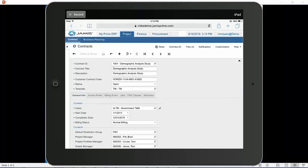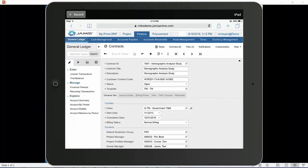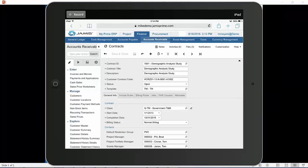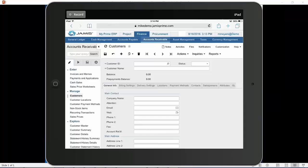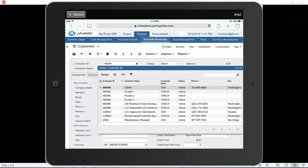Okay, so let's also look at, for example, if I wanted to go into finance, and let's go into accounts receivable, and say I wanted to look at some of my customers. Right from here, you see it creates 2 columns, and if I click on it, I can pick exactly what customer I wanted to look at. Get the Department of Commerce.